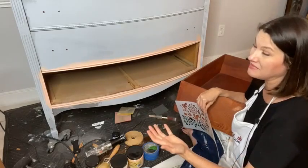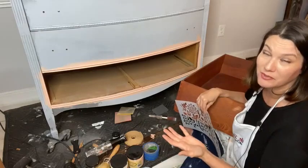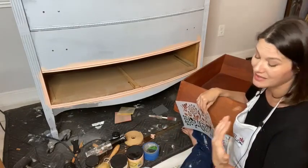You know what? It's just paint. If I do the whole entire thing and I go, ew, I hate it, I can paint right over top of it. Wouldn't be the first time, won't be the last. Happens a lot.